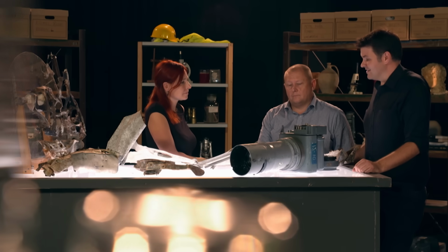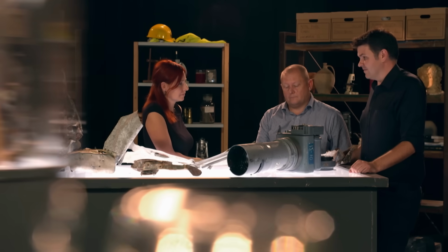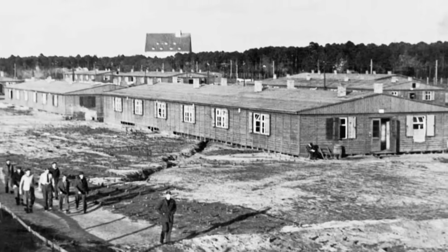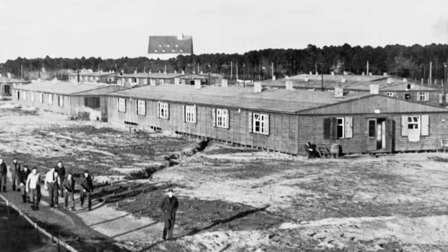So he bails out, he parachutes, he survives this. What happens to him eventually? He'd spent a night in a hut on the hill on the night of the 5th, and then, despite the help of the locals, he took the decision it was best to hand himself in. Eventually, he was sent to Stalag Luft 3, which was the camp made famous in the film The Great Escape.